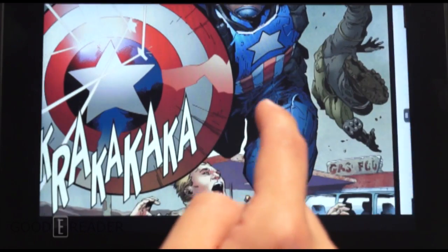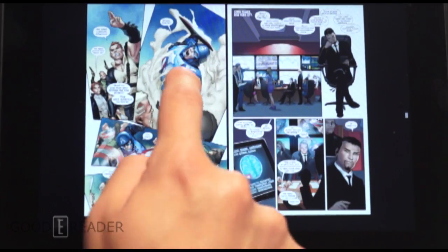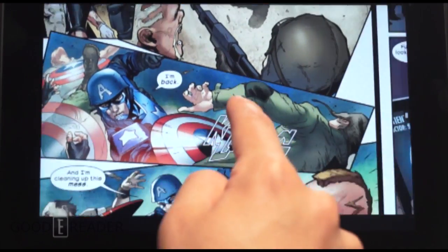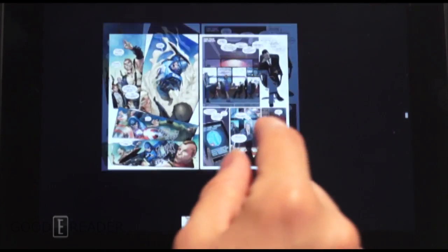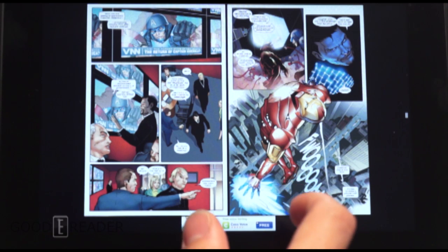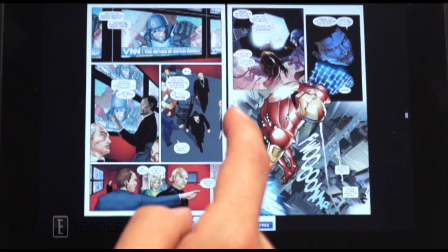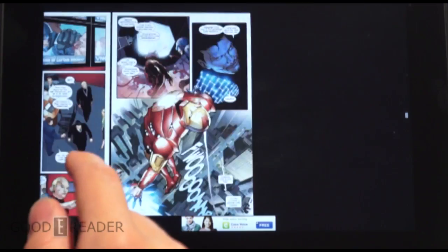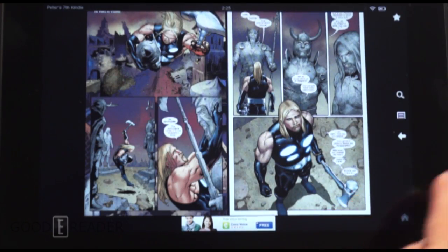So double tapping doesn't really have panel view or anything, so it's basically just a quick zoom. Doesn't go panel by panel. You have pinch and zooming. Everything's just really laggy on this, and this is only a 15 MB comic, so it's not the best experience on this particular viewer, but it is good if you have a whole bunch of content on your computer already, say CBRs and CBZ formats. You can drag them and drop them to your device and look at them through this particular app.